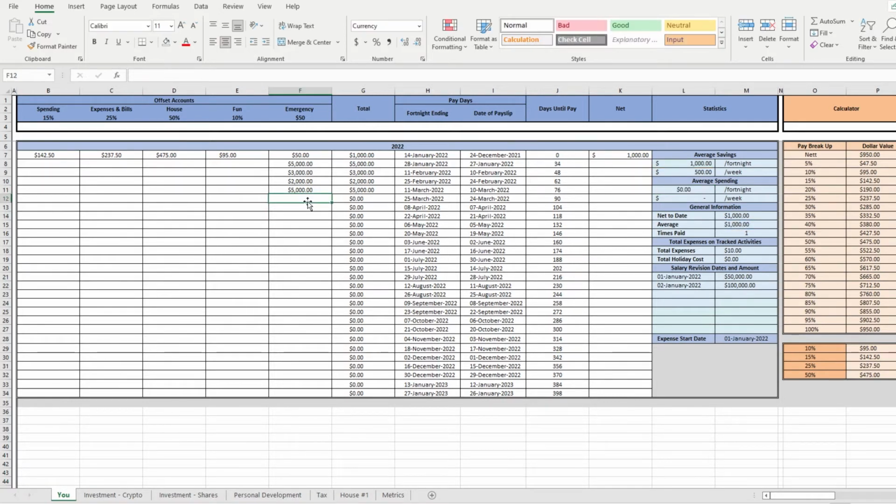So if we get this to be different to 1,000, so I just punch in some random numbers, you'll see that your accounts are changing and this changes. Don't know why that did that. That's interesting. If we format paint that, it goes back to normal. But as you can see, this person here is a bit reckless because their money's all over the shop. The point being that it adds it up, it tracks it, and it does it pretty accurately.